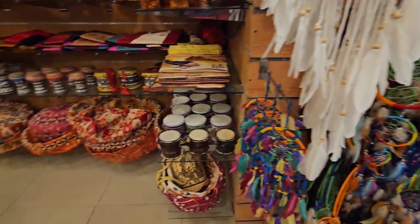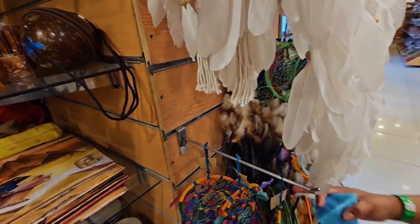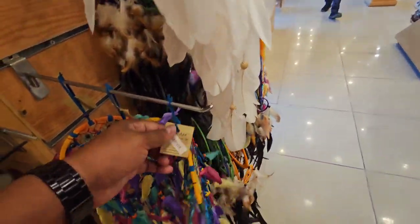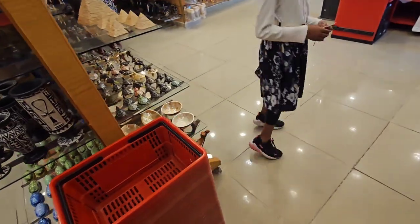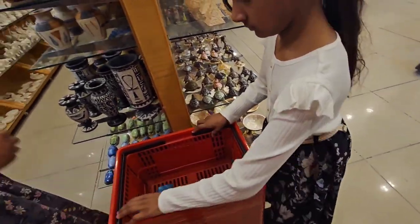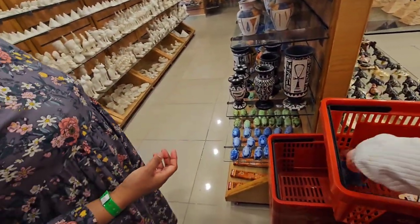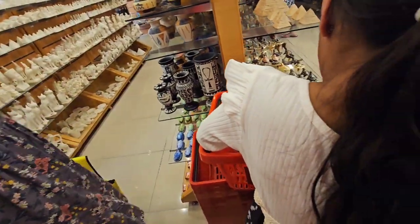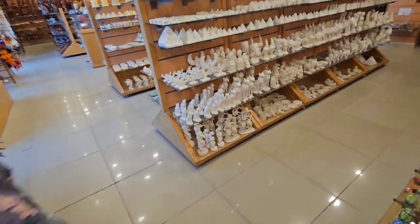You want anything to hang up? 220. Oh, I'm gonna get a basket and we can just put the stuff in there. Yeah, you hold the basket. Sticker on it. Did the label get put on? No, they put it on so this. Okay. Goes down this side, go this side.